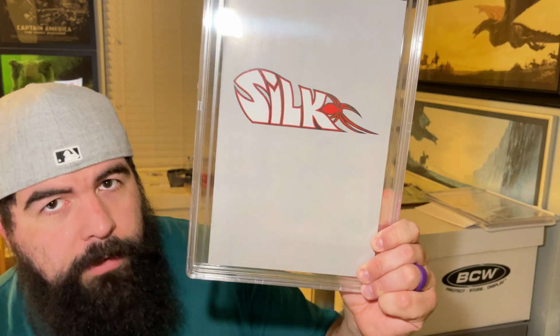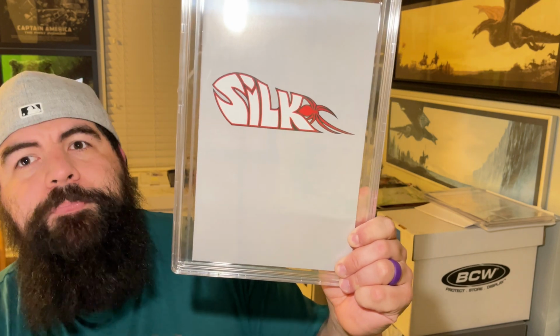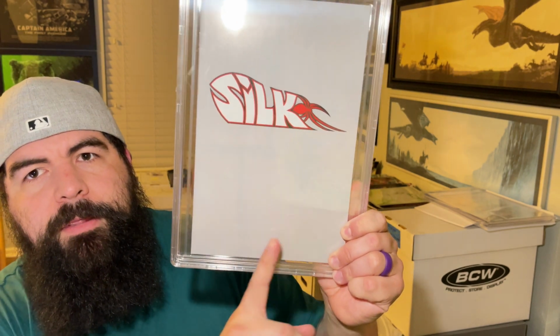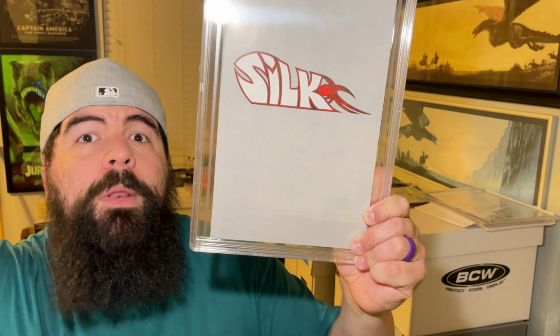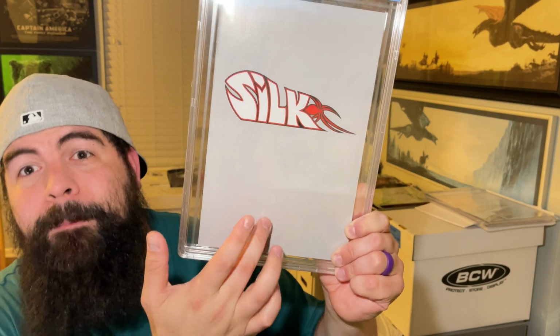So this is Silk number 1, but this is the error or variant or whatever it was. This is the back cover of what was supposed to be the 1 in 100. I have a copy of the 1 in 100, stunning by the way. This is the back of the 1 in 100. Most of the 1-in-100s just have the name on the back of the book because there's no title on the front cover. So they end up messing up somewhere, and the back of those 1-in-100s is the front cover of Silk number 1.